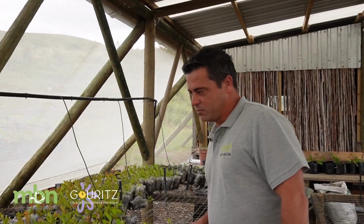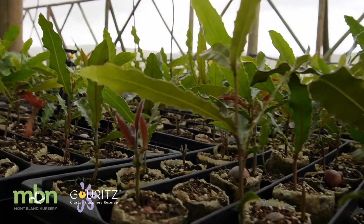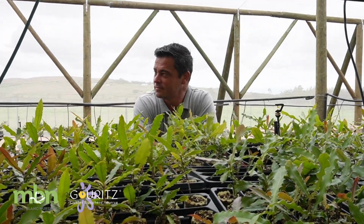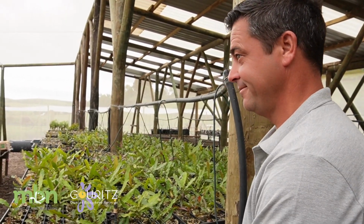So the concept of the nursery actually started about 3-4 years ago. We had major fires on our farm during 2018-19. With our lease farms, we literally lost about, I think, 90% of our natural farm grounds and lands. So that forced us to start a nursery concept to generate plants as soon as possible to replant the burnt areas. And that's where the whole nursery idea started.